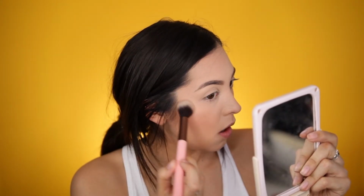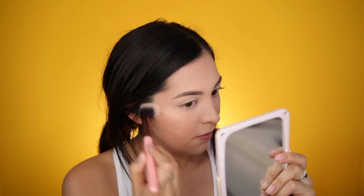And I'm just going to go in. Now what I kind of like about this brush is that it applies highlight very softly, and it doesn't apply too much, which I do like, because then you have a little bit more control over what your highlight's gonna look like. I love this highlight, you guys. It's so pretty. Definitely one of my favorites, if not my fave, from the drugstore.